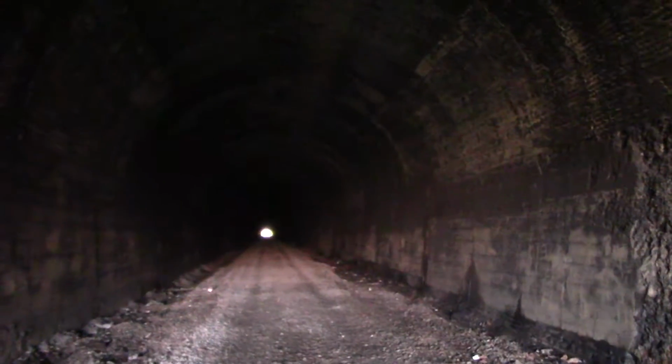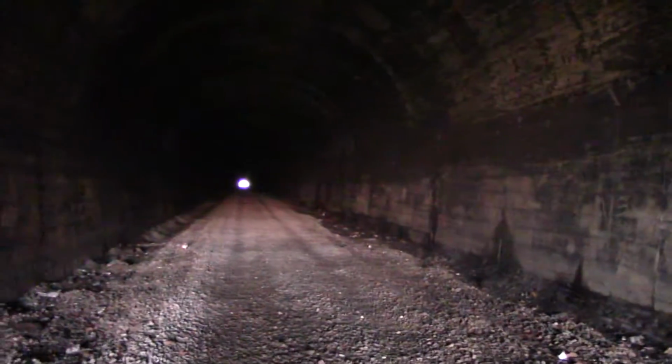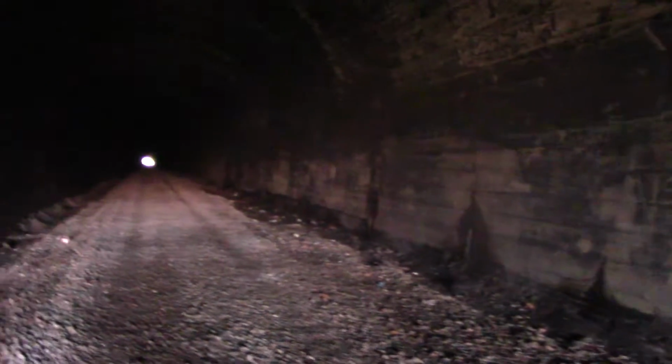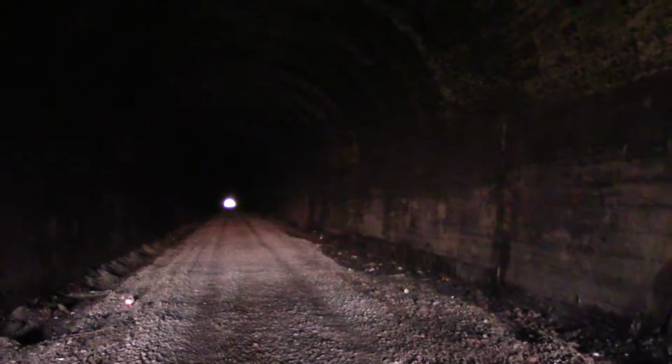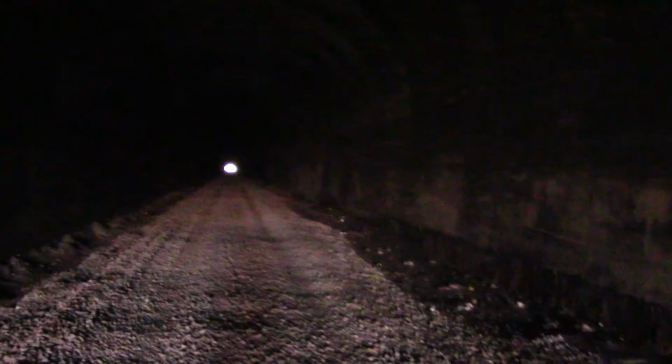But I think from the research I found, the last trains that went through here was in the 1930s. Now the city did come in and take out the tracks and put this gravel down. Wow. I'm losing my light.